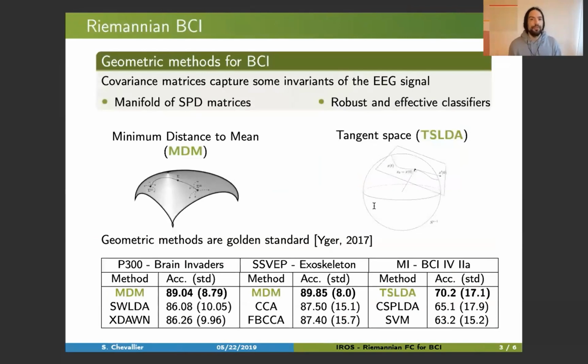But there have been very good results obtained with geometric methods for BCI. And it seems that using covariance matrices, the geometric methods are able to capture some invariance of the EEG signal. And while working on SPD matrices, it is possible to define some very robust and effective classifiers, such as minimum distance to mean or classification in the tangent space. These geometric methods, the so-called Riemannian BCI, are now the gold standard in BCI tasks.